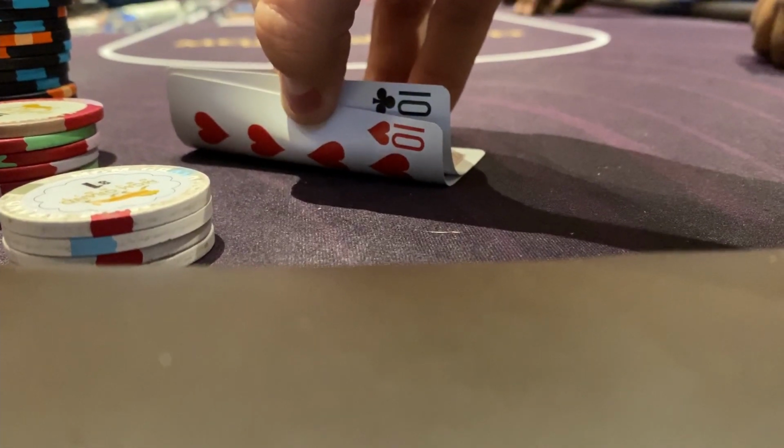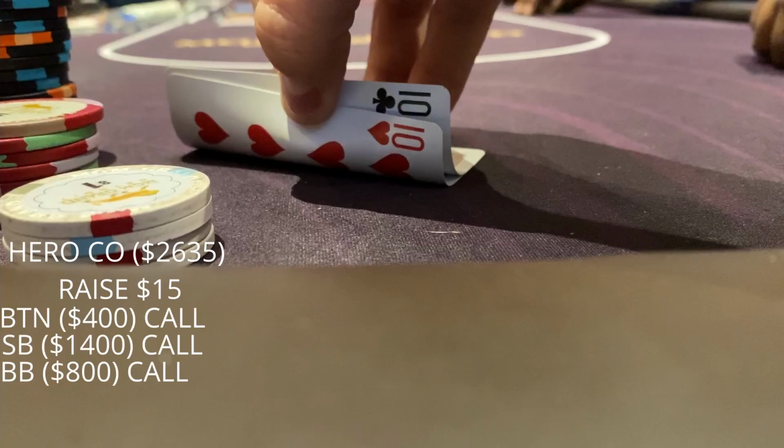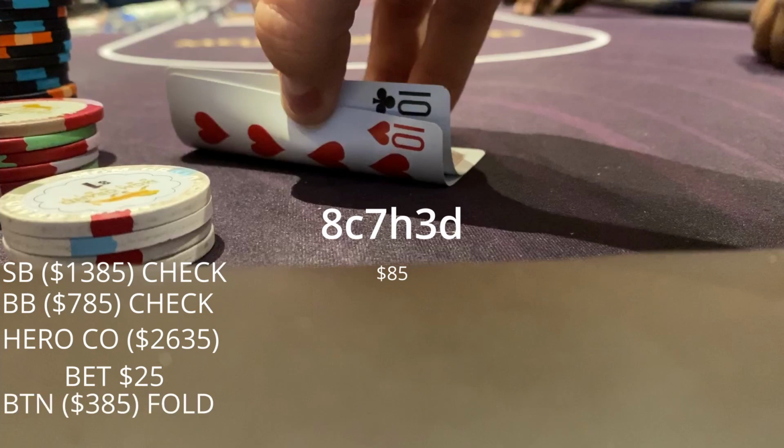Alright guys, for the last hand of the vlog, we have another hand from the cutoff, this time with pocket 10s. We raise to 15 after it folds to us, and we get calls from the button, small blind, and big blind. Four ways to a flop of 8-7-3 rainbow, and when it checks to us, we put in a bet of $25. The button folds to us, and the small blind, a pretty drunk recreational player, min clicks it back to us, making it $50 to go.